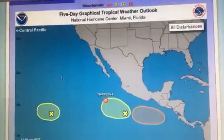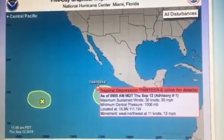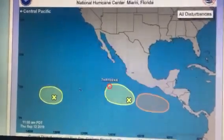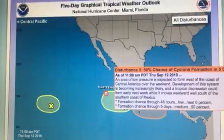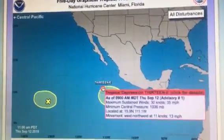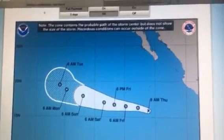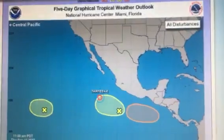Tropical Depression 13E has developed in the Eastern Pacific Ocean and could become our next hurricane. We also have 20% chance of development within the next 2 and 5 days in Disturbance 1, 10 and 20 in Disturbance 2, and 0 and 50 within 3 on the third storm. So looking at this system in Tropical Depression, looks like it will likely become a hurricane. So we'll be watching that as well.